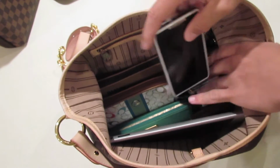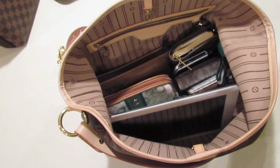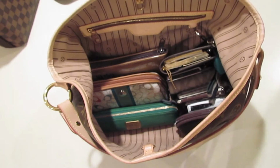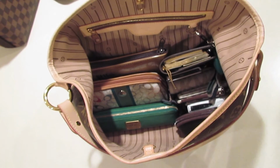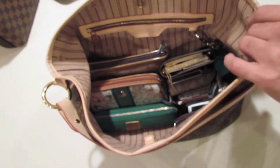And then I'm going to just throw my phone in front of my agenda. This way, again, it's right there where I can get to it easily. And I think that's about it. So other than the iPad, I just took it out because it keeps slumping over on top of everything, which is fine for me. That's no problem.